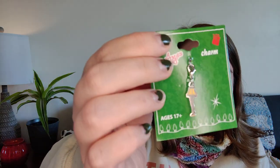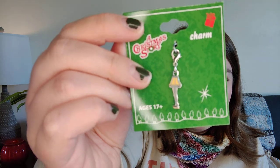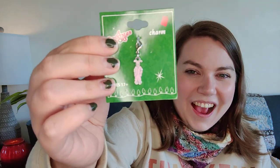So I got a leg lamp. It's kind of hard to see. I got a leg lamp. And I also got, and I am going to put this on my pink nightmare sock, Ralphie in his pink bunny suit. Isn't that adorable? I love it. It's hard to see the detail. They're a little shiny, so it's not picking up very well there.